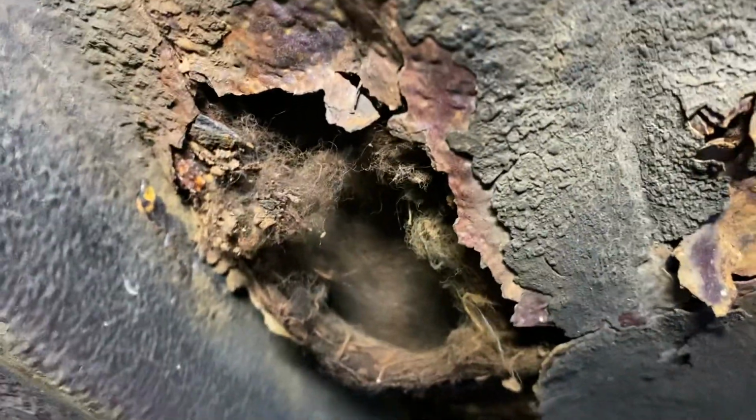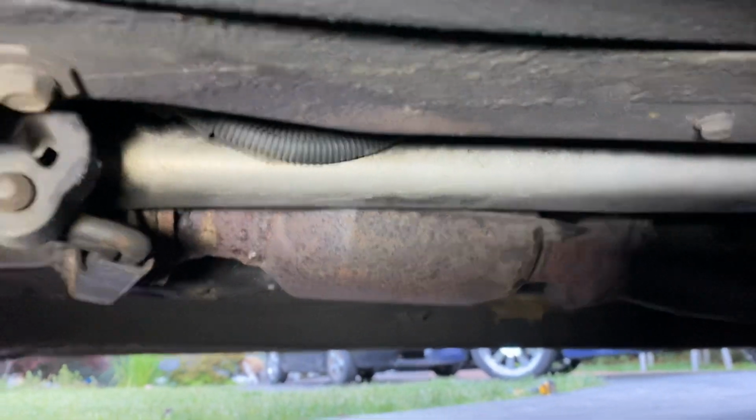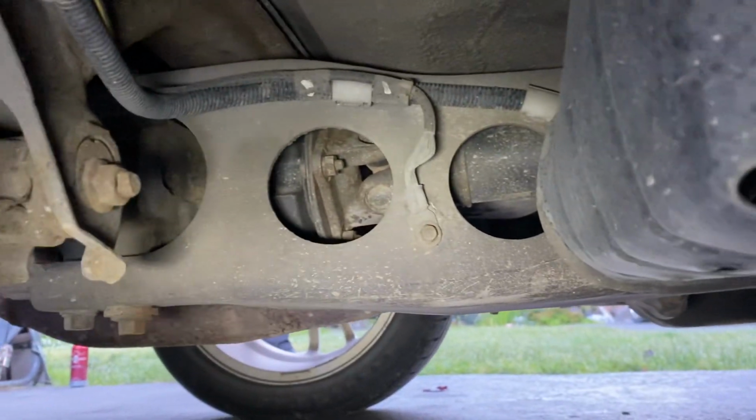It's toast. Yeah, another hole there, but like, you can put your fist through there. It's nuts. We got an old aftermarket cheapo cat on there, catalytic converter. We do actually have something of worth on this car, and that is the differential.